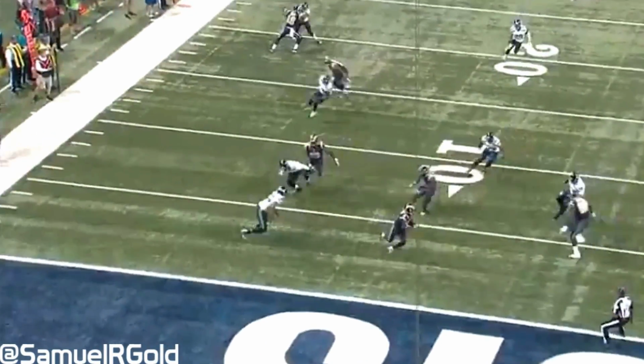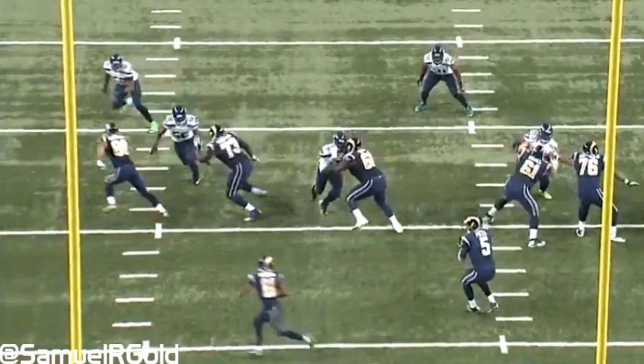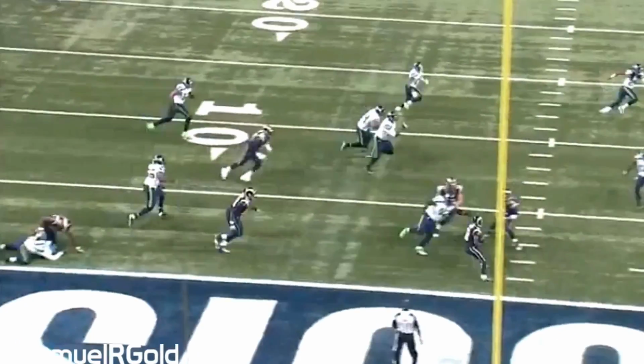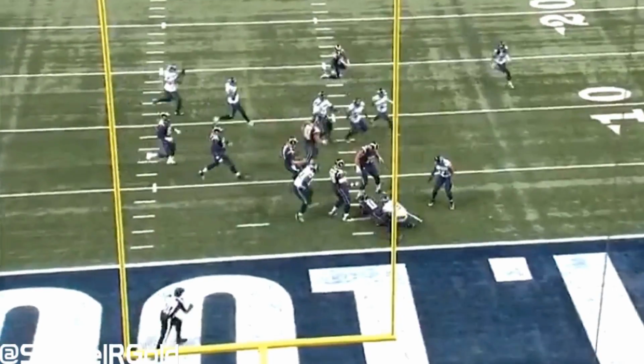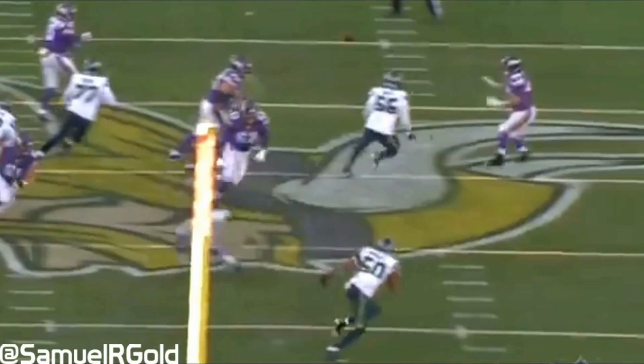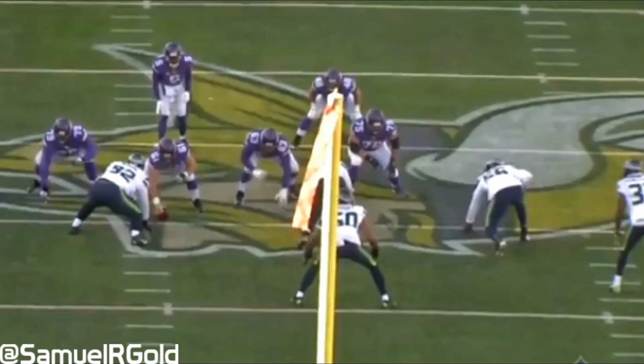Against the Rams near their own goal line, Avril reads the swing pass to Tavon Austin on the run and almost makes the instant tackle in the backfield. Austin spins out of it, showing incredible elusiveness, but he is then tackled for a loss anyways. Against the Vikings in the playoffs, Teddy Bridgewater attempts a swing pass to fullback Zach Line, but Avril reads it and shuts it down for a loss. There was no way this was going to work on his side of the field, with Avril playing edge using his awareness.